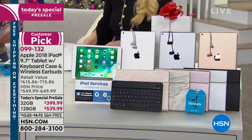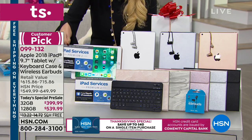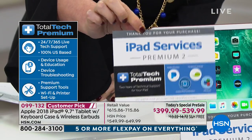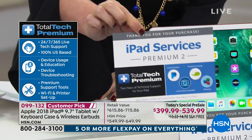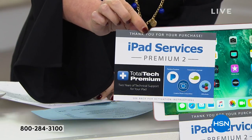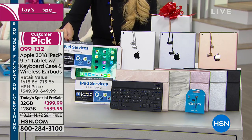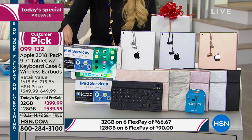Then on top of that, my goodness, we are giving you, here you go, 2 years, not 2 months, 2 years of Total Tech premium support. That's a $70 value. You can call and ask any question that you want. We give you a month's worth of the Transparent Language service. We give you the office suite where you're gonna be able to do spreadsheets and Word documents. We give you the photo composition online course, so now you're not only gonna take amazing quality photos with your iPad, but you're gonna be able to do different things in terms of editing them, making them look amazing. And you get 3 months of Pandora, so you can skip all those commercials and listen to what you wanna listen to.